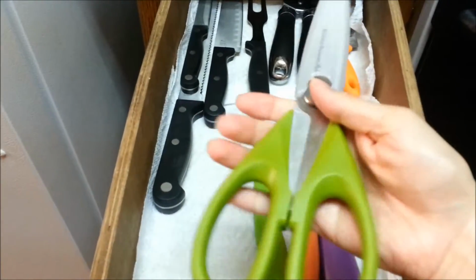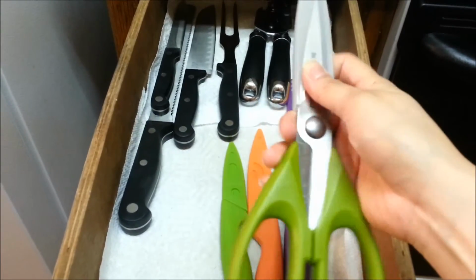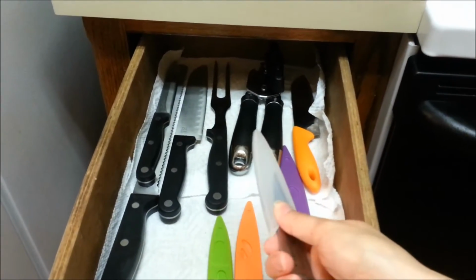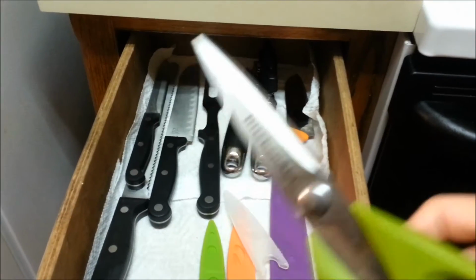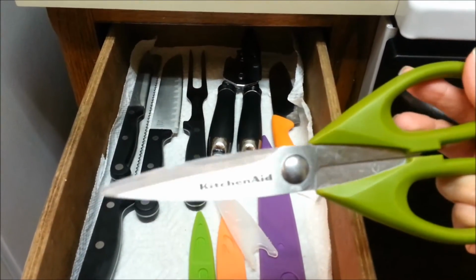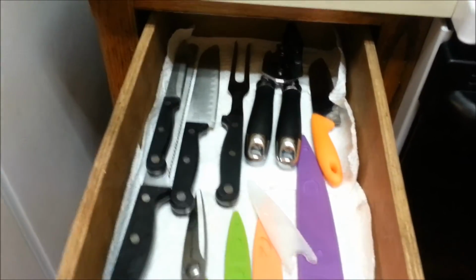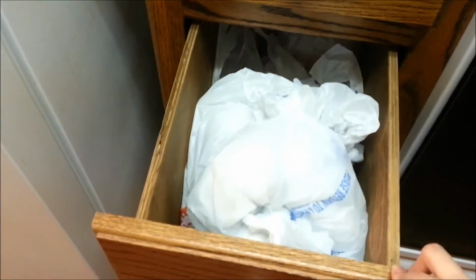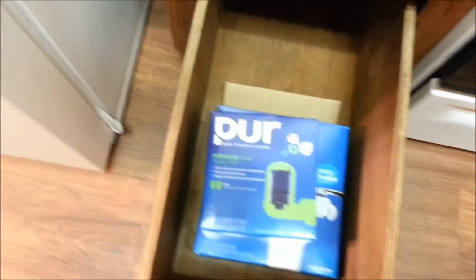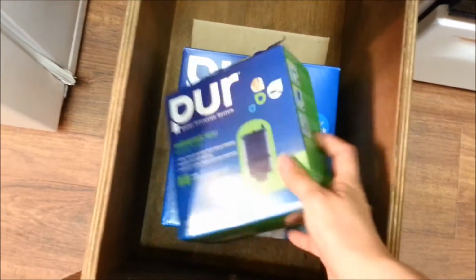I would recommend that if you don't have any, I think they're called kitchen shears. You buy some. These ones are the KitchenAid brand, and they're so good. This is what I like to cut up my chicken with because it's so easy. Just put in our random grocery bags. Here is our water purifier that we used to use.